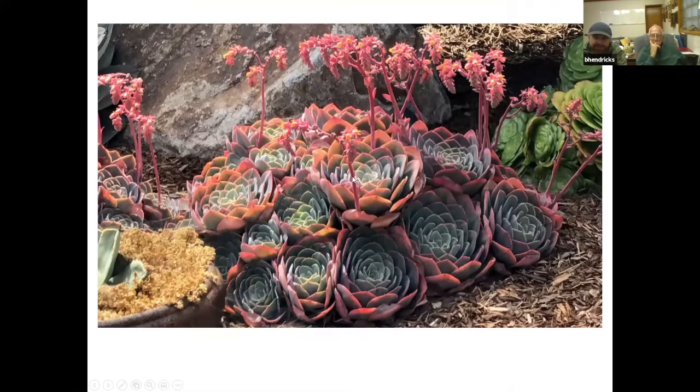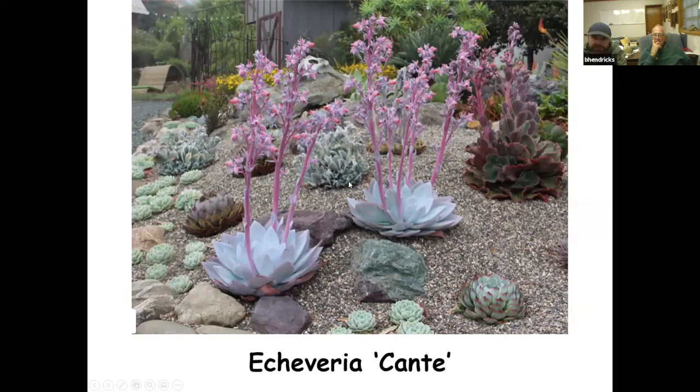There's that echeveria from the last picture. I'm not sure which variety this is, but it looks so nice in the sun. Really cool one. And these are echeveria canti. These things, another really big echeveria. These are like the size of a basketball. Wow. Really cool plant. And the picture doesn't really do it justice. When you see them in real life, it's really nice.